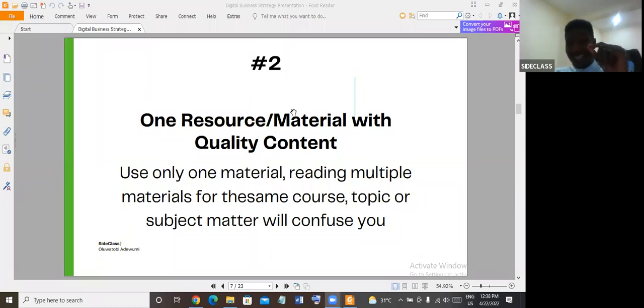If it is only one slide you have access to, and you see that the content of the slide is quality and can deliver what you want, please just stick to that one material and use that to prepare for your examination. So please, one thing you should avoid is combining resources when you have limited time to prepare for your examination. Hospital final is very, very close. By May, June, July, people will start writing hospital final. August, people start writing hospital final. You don't think you have time. You actually do not have time. Please, just make use of one resource.